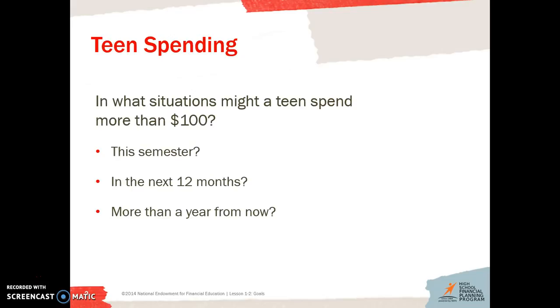Other things that you might want to purchase more than a year from now, especially as you're transitioning into young adulthood, you might be planning to purchase a new car or a house or even renting a house. You might think about spending money on college. So those are just some items that teens and young adults might have to pay money for that are super, super expensive. They range from only hundreds of dollars to thousands and thousands of dollars for things like a new house or college.